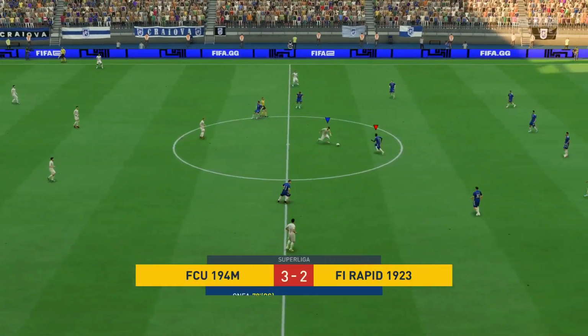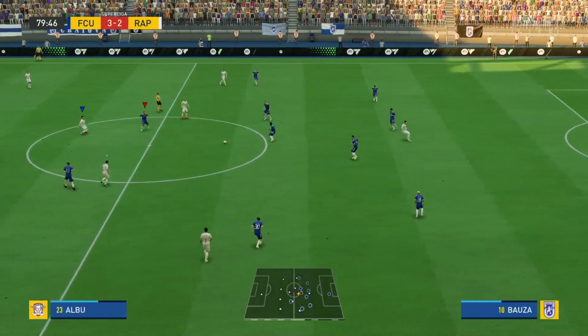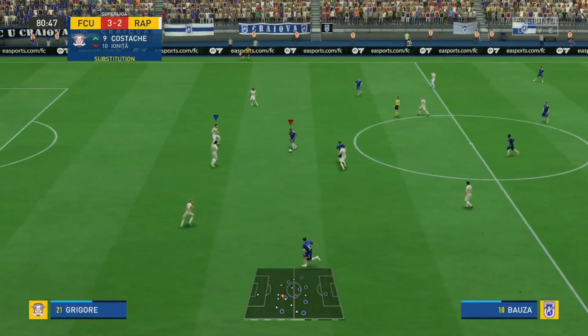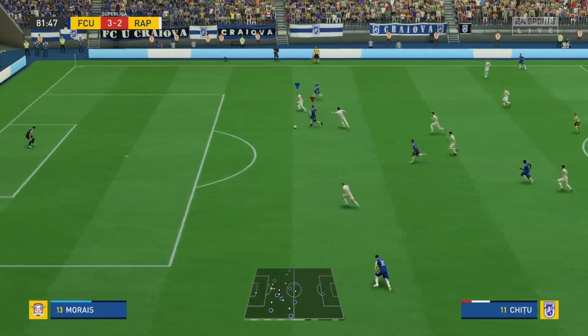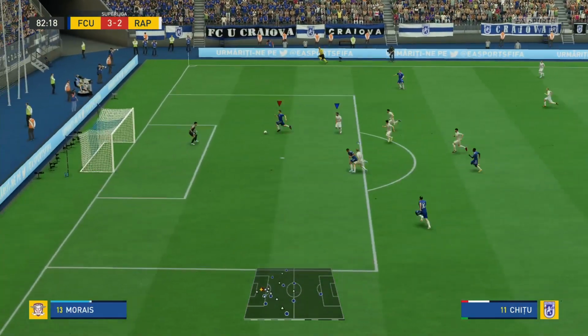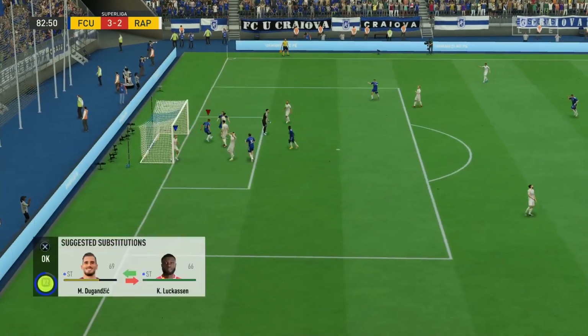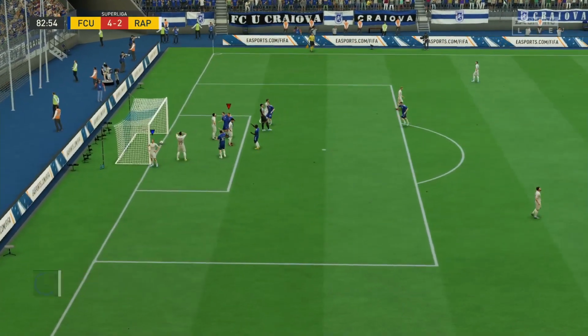And the ball is moving again. 3-2. Ten minutes to go then. Might be a chance here. And a goal! A quick 1-2! And they've turned this game on its head!